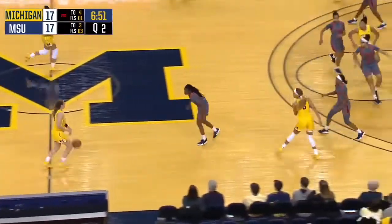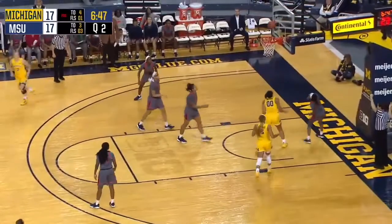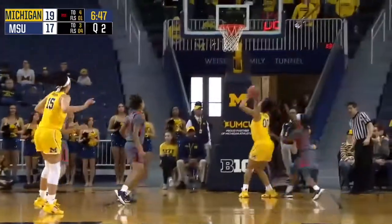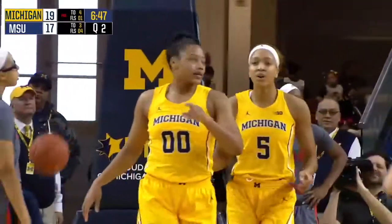In it goes to Hillman, double team, spins to the left anyway, and scores over the double team. Turnover Morgan State, back comes Michigan left to right. Haley Brown the trailer, wide open inside is Hillman, and a silly, silly, silly foul committed on the shot as well. Be her second, and no need for that as Naz Hillman was so wide open. If you're going to foul her in that situation, you got to.